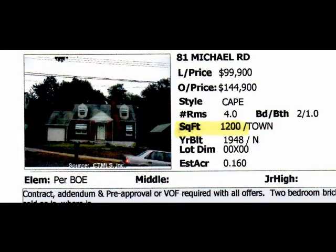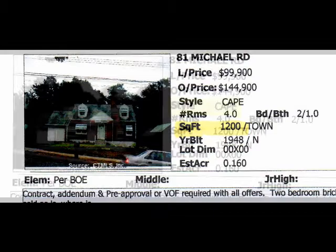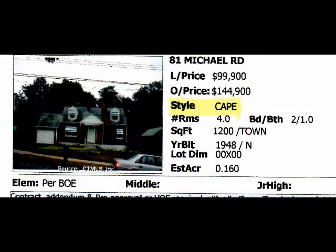Now normally 2-bedroom, 1-bath houses are nothing to get excited about because they're so challenging to sell. But notice the size, it's 1,200 square feet, so there could possibly be a way to convert some living space into a 3rd bedroom. Plus, since this is a cape, I'm already familiar with most conventional cape layouts, so I know there's a good chance we can make this work.